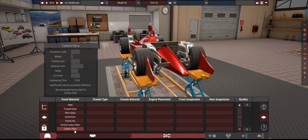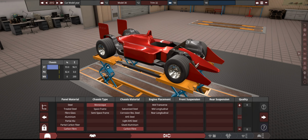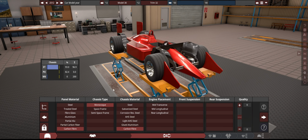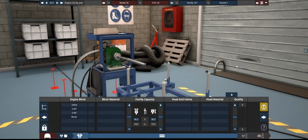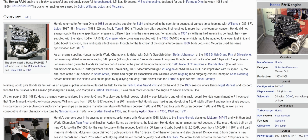One of the special things about this is it uses the carbon fiber monocoque, which they had used previously a few times. The second Formula 1 car to ever use it for its chassis. Its mid-mounted engine was Honda's power plant, the RA16E, which is a very tiny little V6. The limitations at the time were that it had to be 1.5 liters.